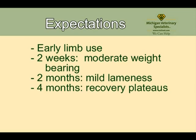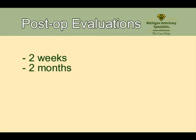By 4 months after surgery, the healing of the elbow will have plateaued. If your dog shows signs of stiffness in the limb at this time, long-term medications will be needed to help relieve signs of arthritis. Your pet should return for an evaluation of the limb in 2 weeks. A final evaluation is made in 2 months after surgery.